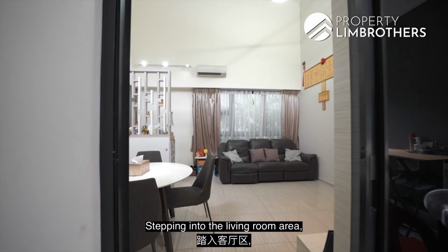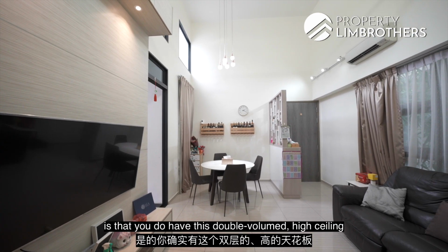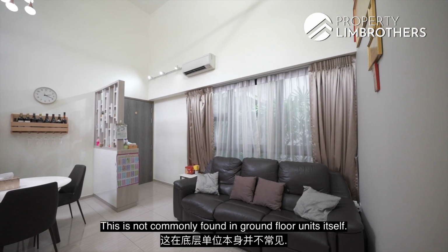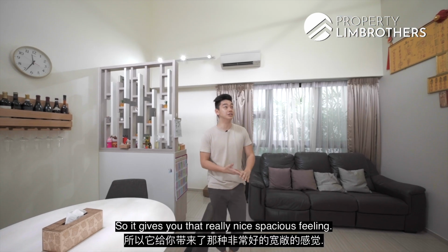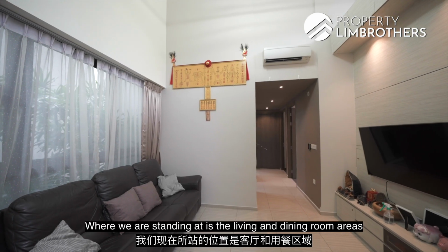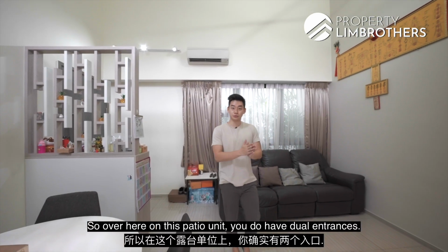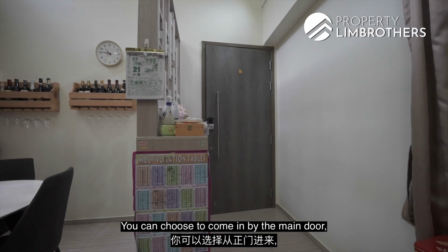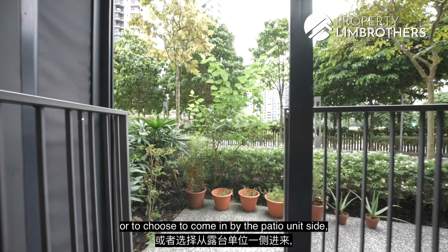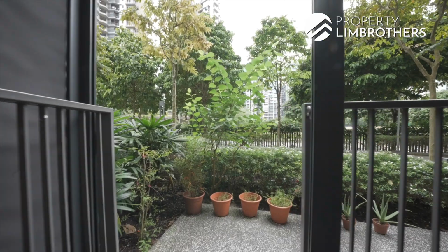Stepping into the living room area, one thing you will notice is this double volume high ceiling found right over here. This is not commonly found in ground floor units itself, so it gives you that really nice spaciousness feeling. Where we are standing is the living and dining room area located beside the main door. On this patio unit, you do have dual entrances. You can choose to come in by the main door, or choose to come in by the patio unit side.